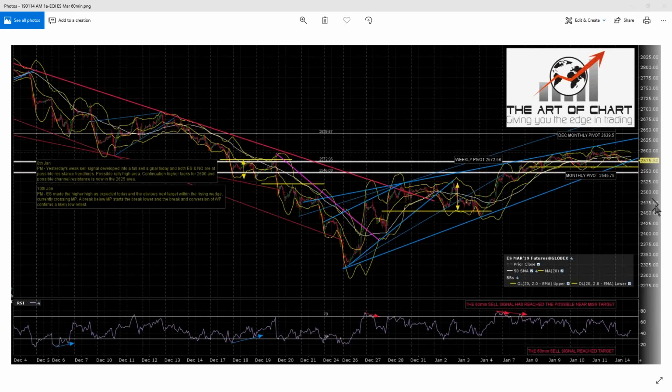I've introduced three new index charts here. Interactive Brokers finally started offering RTY, so I put that back. And I've introduced DAX and ESTX as well, which is the European Stocks 50.